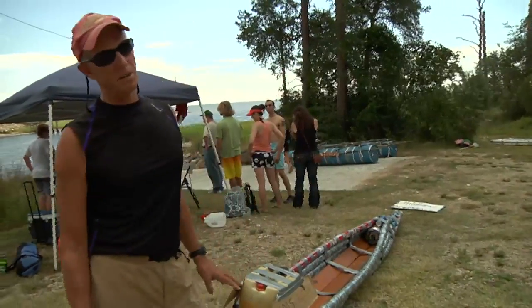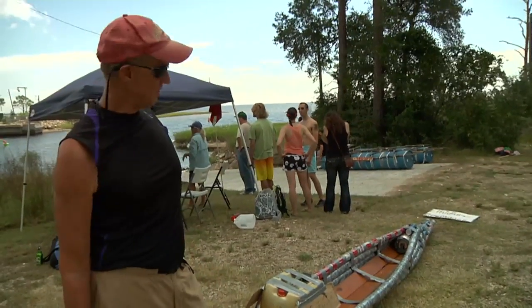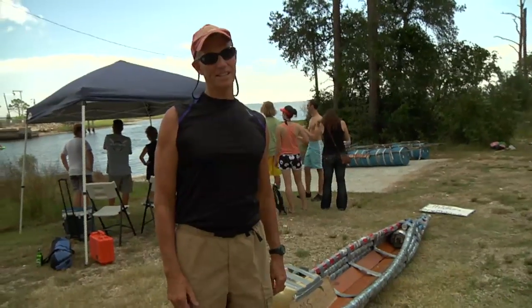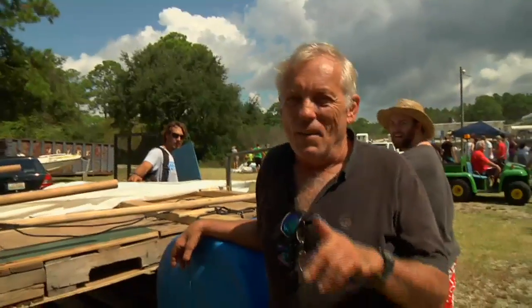My wife's going in because she weighs like a whole 100 pounds, so we're not too confident in the flotation, and it has not been tested. So stay tuned for the splashdown here. Have you tested it? No. We think it'll float.